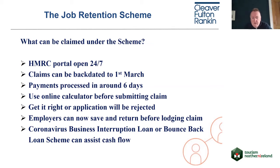One of the things that the Revenue have done in the last few days, they've, I suppose, taken on board some feedback, because when the portal was first live, it was impossible for employers making an application to save and return the form, the online form, before lodging the claim. They had to do it all in one go, which is another reason why it was particularly important for the calculator to be used beforehand. But now in the last few days, HMRC have actually introduced a function whereby you can save the details you've entered. If you've only partially completed the online application, you can save that and then return to it at a later date in order to complete it. So quite useful if you need to go and check some further information.